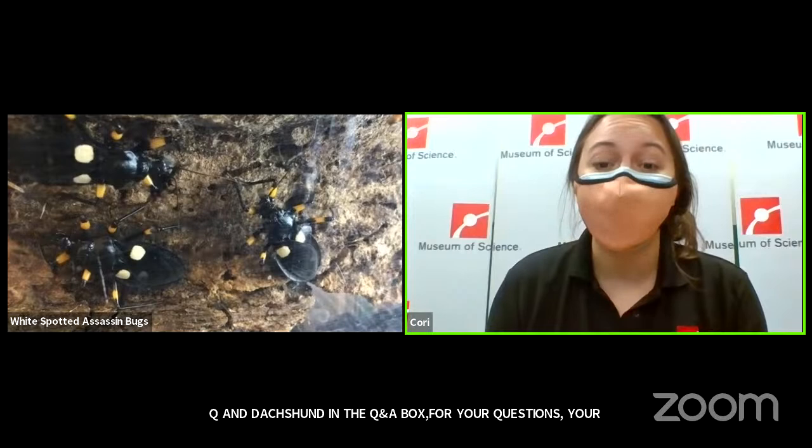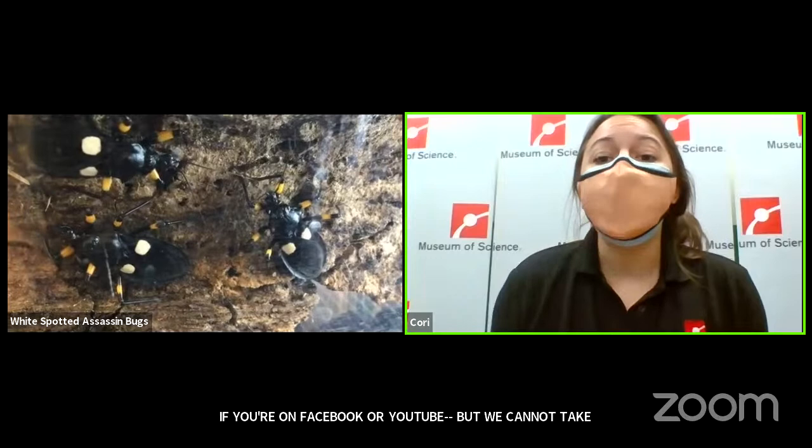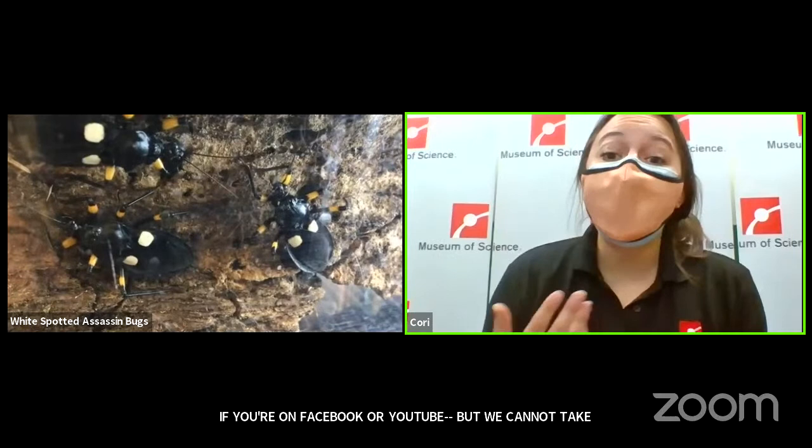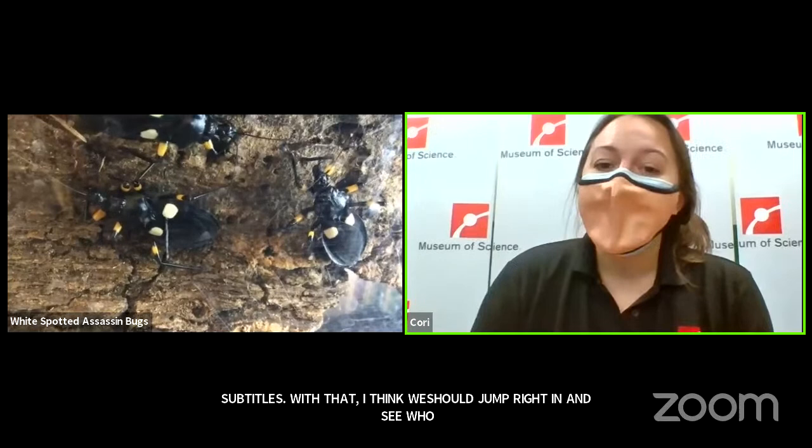So you might have heard me call these guys white spotted assassin bugs, and that's because these guys are true bugs. In our everyday language, we tend to call all insects bugs, but not all insects are bugs, but all bugs are insects. That's a tongue twister for you, huh? So these guys are true bugs with that nice rostrum to help them eat.